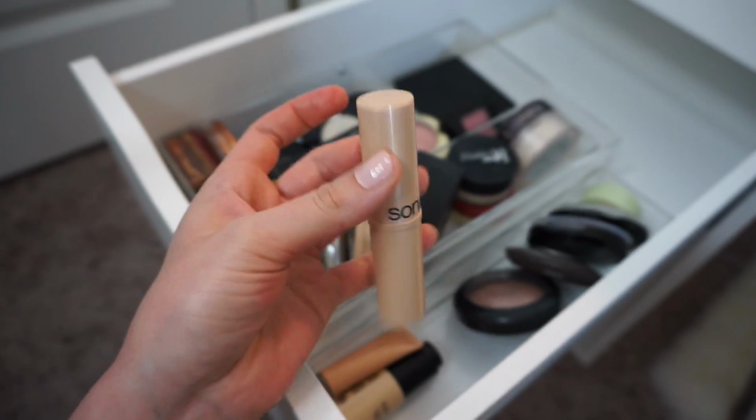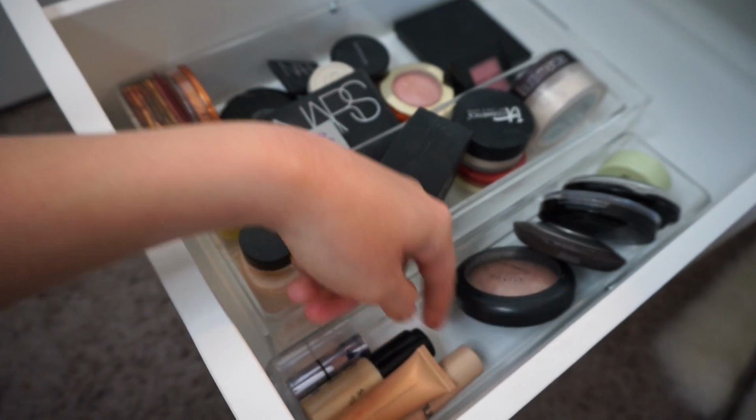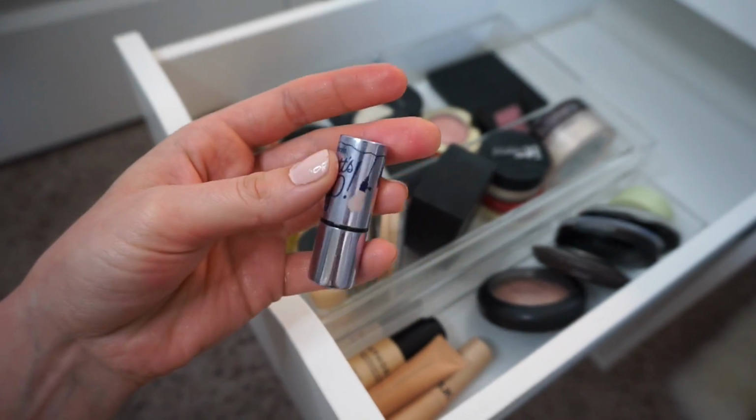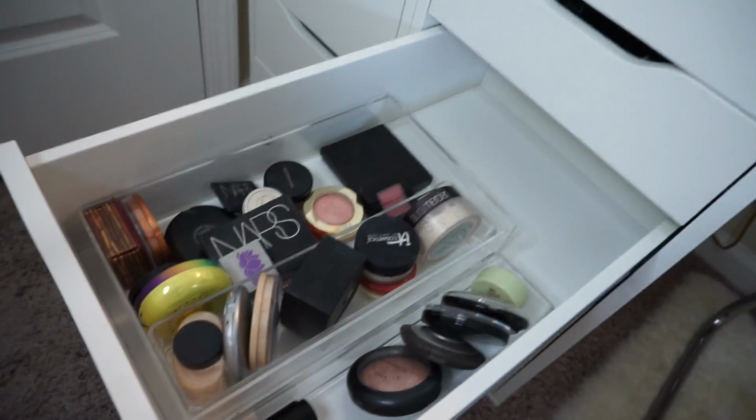I heard about this through Desi Perkins, and it's really pretty. I've used it one time, so I need to use it more. And then I have the Benefit What's Up highlighter, and I forget about this all the time. I need to use it more. I need to use all my stuff and branch out more.